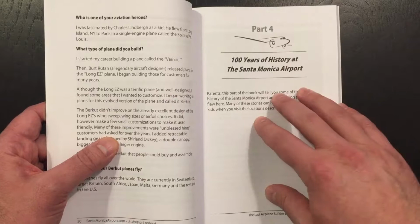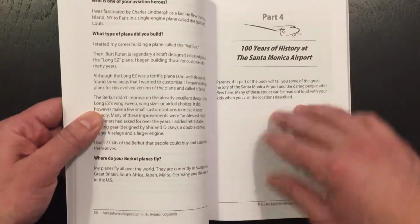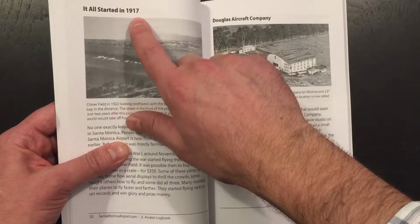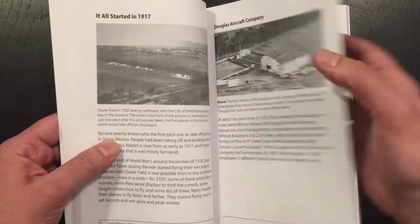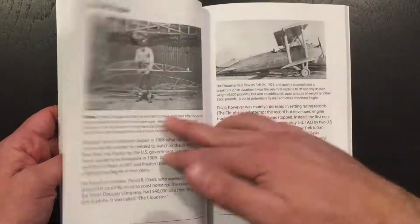And then we get into something great. Now, we've gone through 50 pages. I don't know if you can see in the bottom down here, 50 pages. Then we get into 100 years at Santa Monica Airport. It all started 100 years ago, 1917, the Douglas Aircraft Company. Many of you will know that this is on Wilshire at the Douglas Park, which is really cool.